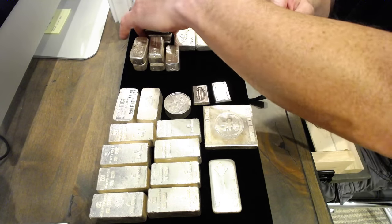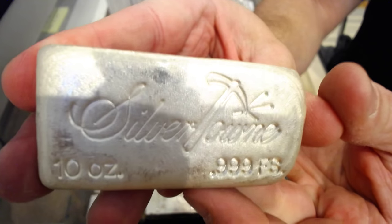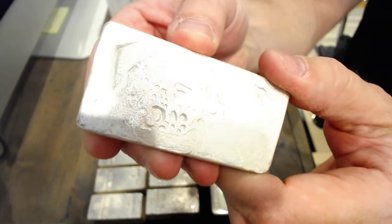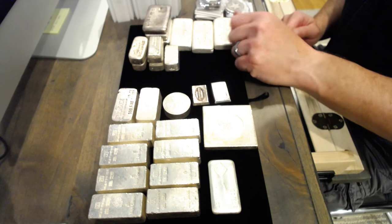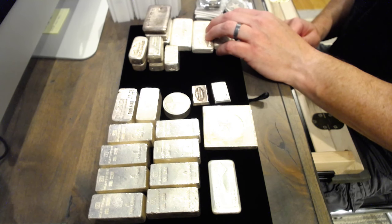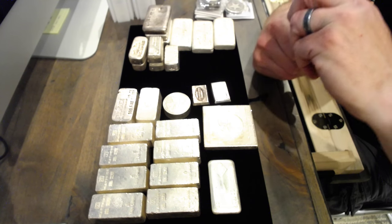And I also picked up some modern stuff. I picked these up at $19.50 an ounce, all in, $19.50 an ounce. They're Silvertown poured, cool character. 3 of those. Nothing fancy.